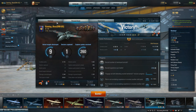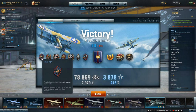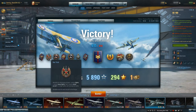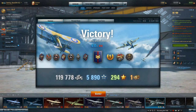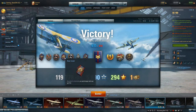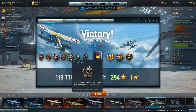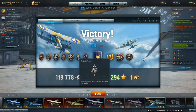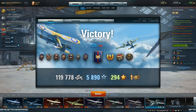Right. Let's have a look at the summary. So flying start, 3 aerial targets. Hat trick for lots of everything. Supporting fire, at least 4 targets. Oh, so the rear turret destroyed someone, but as it was behind, I didn't even see. So the rear turret is better than I thought. Then we've got strong support. Assist in 8 ally kills. Reliable cover, okay. Then we've got self-defense, 1 aerial target.